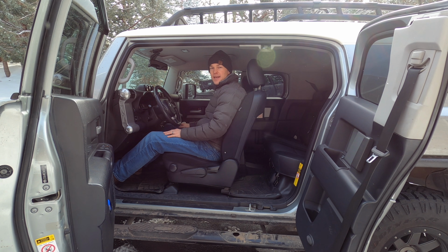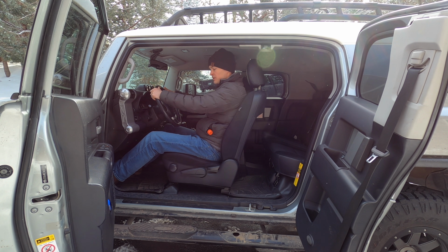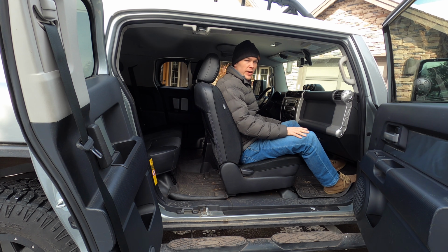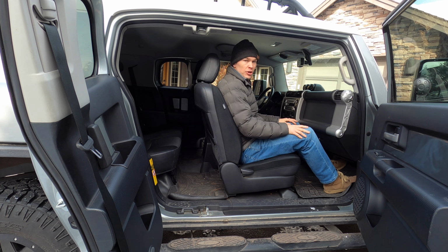Now, I'll start off with a baseline. I'm 5 foot 10 inches, and this is the position that I'd want to be in for driving the vehicle. Very comfortable here. Obviously, this part of the test is going to be very specific to each individual, depending on how tall you are, how far you like to be from the steering wheel, and then of course your specific car seat. And on the passenger side, this is where I'd want to be seated. Again, plenty of legroom, 5 foot 10 inches. It's going to vary depending on how tall you are or how tall your passenger is.